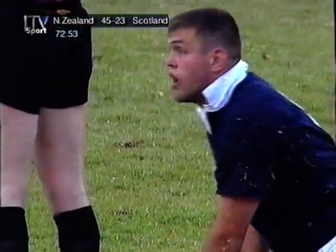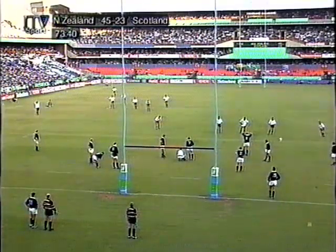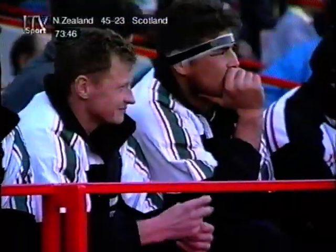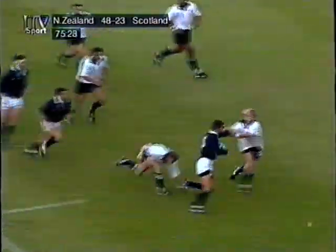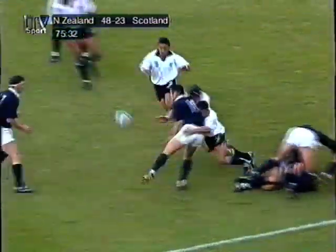Eric Peters. Oh, and he's kicking quite immaculately in the second half. So that's... Joyner had moved inside, but Hastings still going. Just brought down 10 metres short.